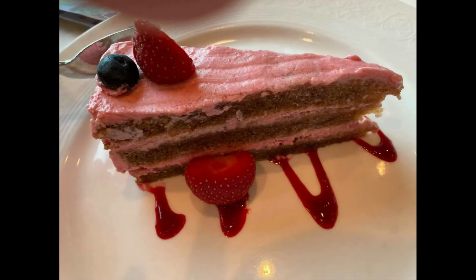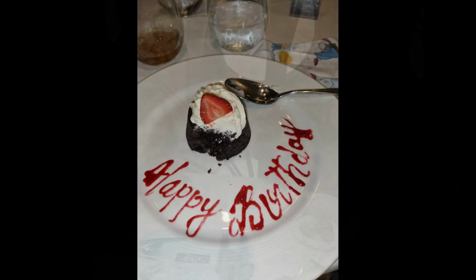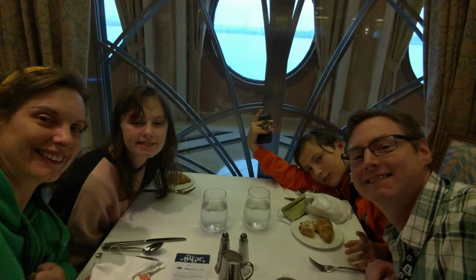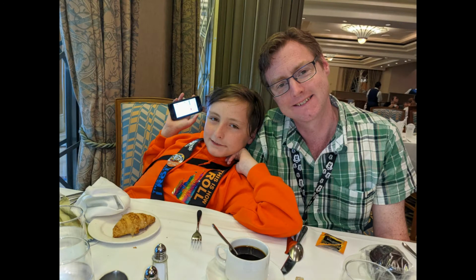This is another gluten-free offering now. This wasn't ours, it was another guest, but they tell me it was fantastic. And check out the chocolate Mickey waffles. Just had to put my birthday in there again. And that's us all sitting there, breakfast, looking a bit smiley, but a bit sad because we have to go home. So yeah, it was a sad night at Lumieres, but I loved the style of the place.